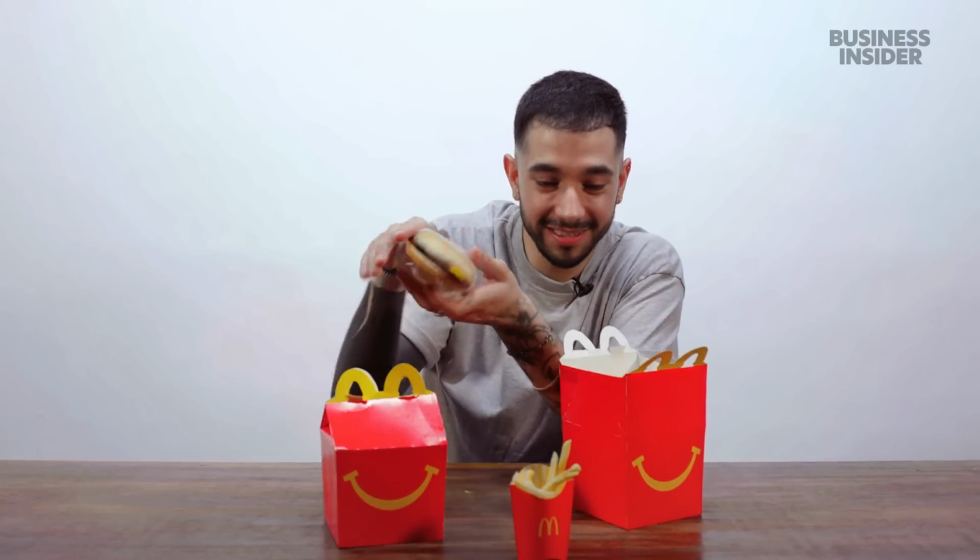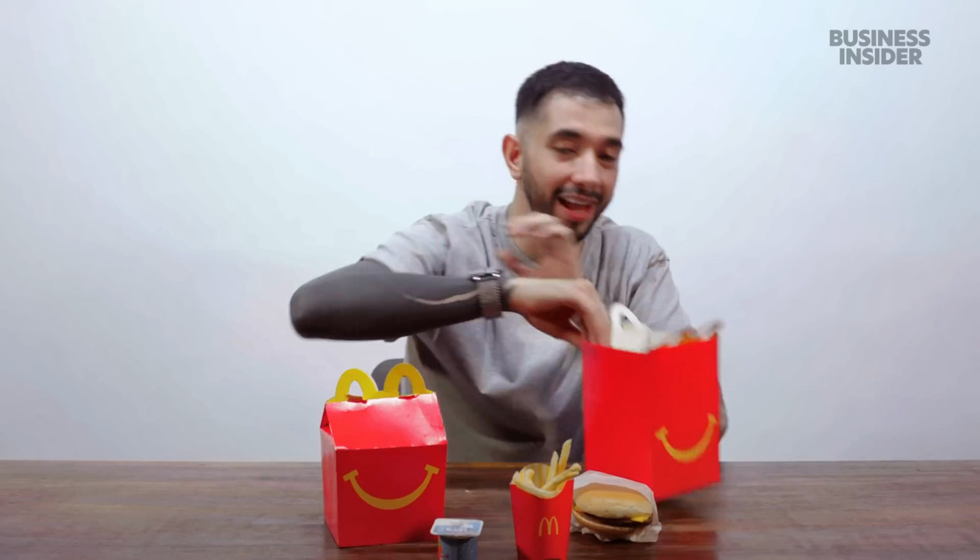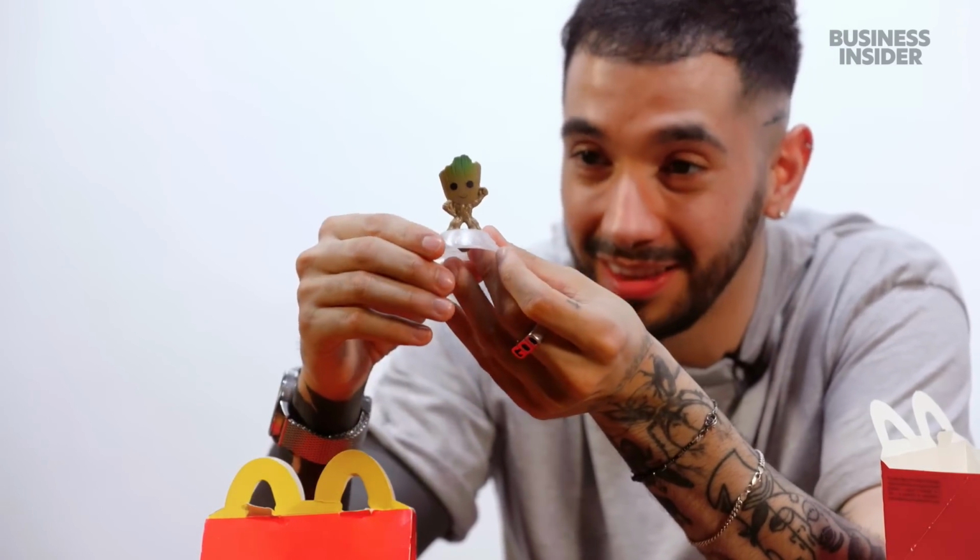All right, we have a burger right here. This is the hamburger, kid size. And then you get this Yoplait yogurt. It's a baby one, perfect for dessert. And my favorite part, the toy. All right, so this is Groot. This is from the Disney collection. Let's see what's inside the second one.